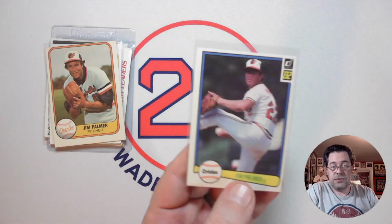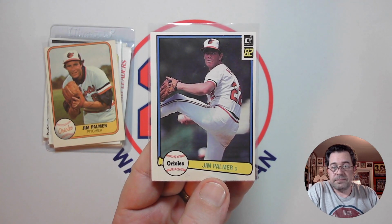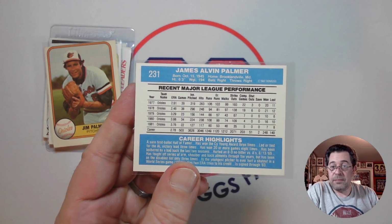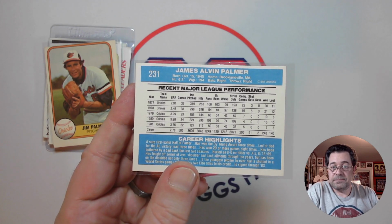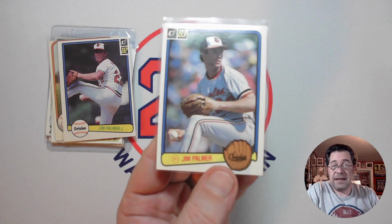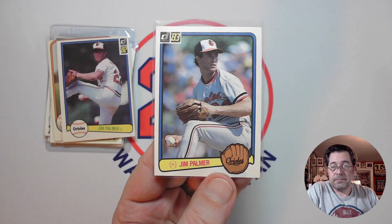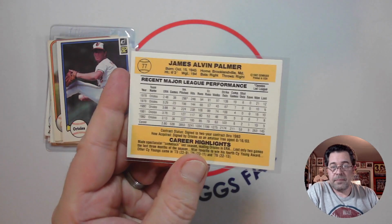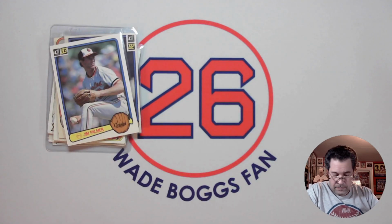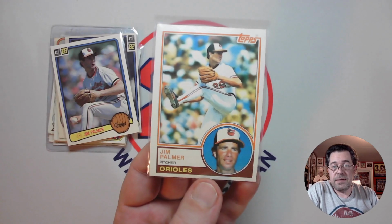Here's a 1982 Donruss. James Alvin Palmer. Here's a 1983 Donruss. We have a 1983 Topps.